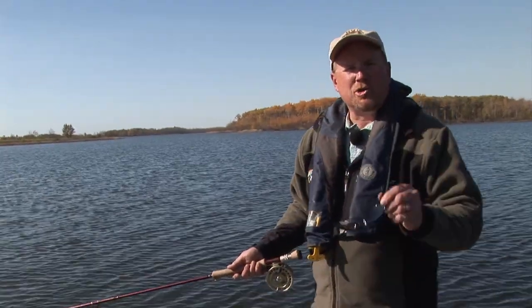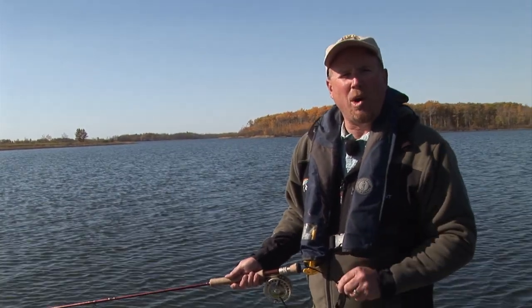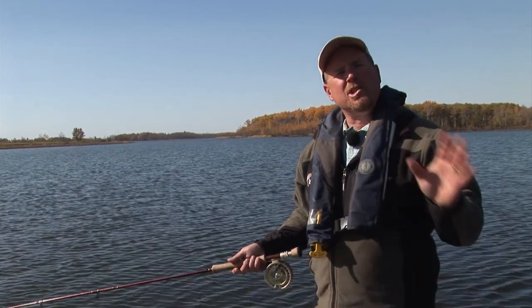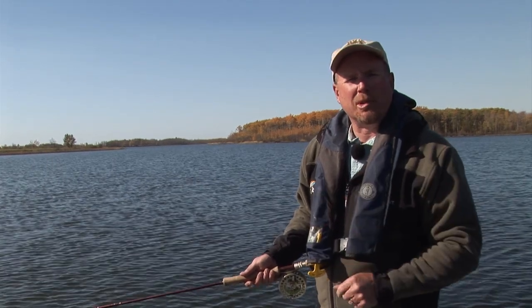When it comes to lakes, you'll soon discover you don't have the same amount of current that you do in rivers. You can't rely on the water to animate your fly. You have to do it yourself using your hands. In still waters, there's two retrieves we use, a strip retrieve and a hand twist. Let me show you them both.